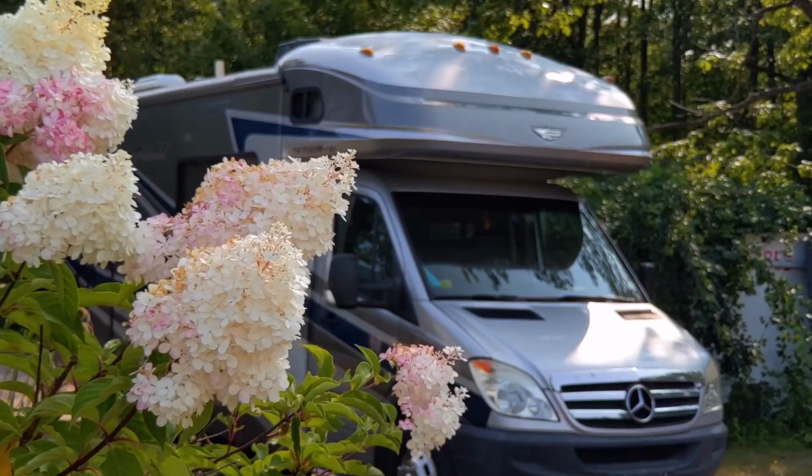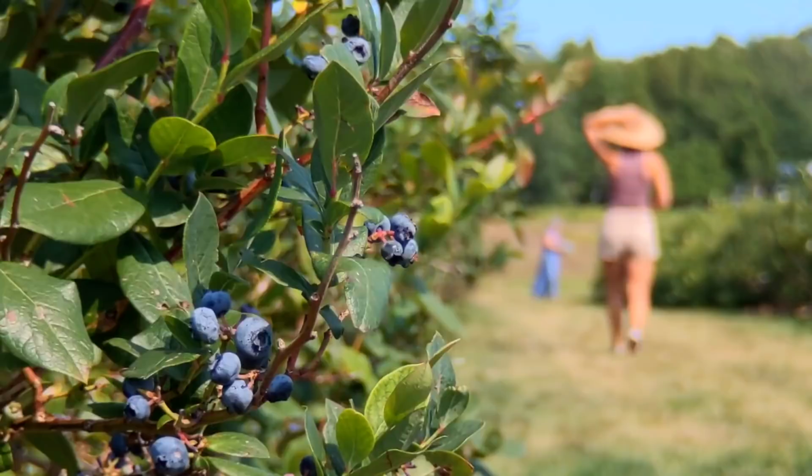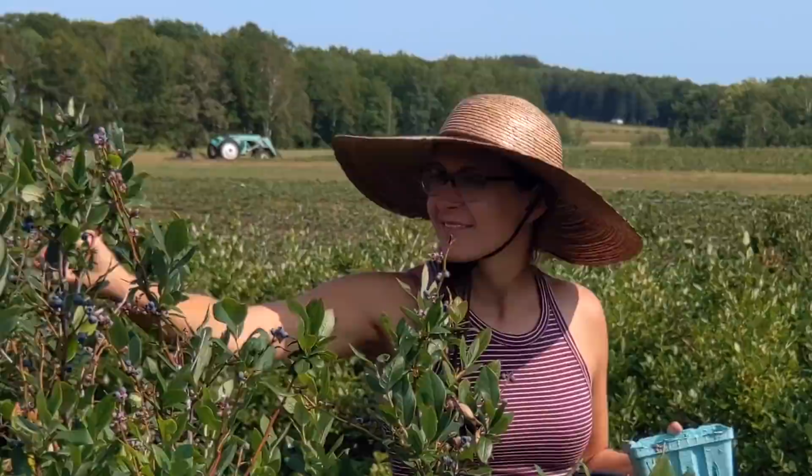After enjoying the waterfalls, we continued on to the Bayfield Peninsula, commonly dubbed the Fruit Loop, because the region's climate is perfect for growing a variety of fruit. We stopped at one of the many U-Pick farms in the area, helping ourselves to fresh blueberries just before season's end. This is definitely a fun activity to do if you're heading into the Apostle Islands area.